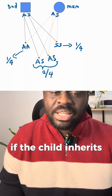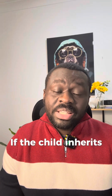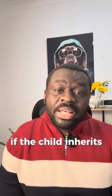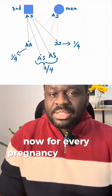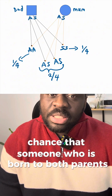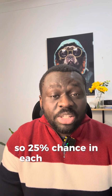Now, if the child inherits the S from the father and the S from the mother, they will have sickle cell. If the child inherits the A from one parent and the S from one parent, they will have AS genotype, which we call sickle cell carriers or sickle cell trait. If the child inherits the A from the father and the A from the mother, they will have a completely normal genotype. Now, for every pregnancy, there is a 1 in 4 chance that someone who is born to both parents being AS could have sickle cell disease. So 25% chance in each pregnancy.